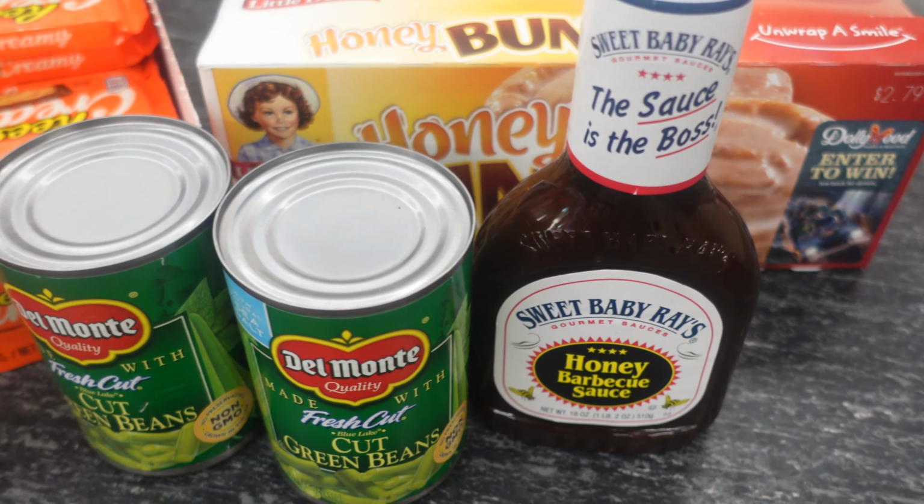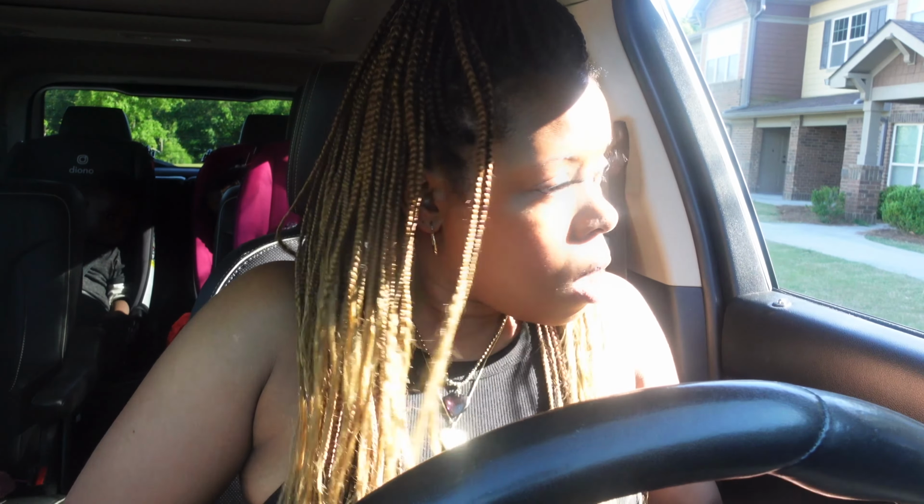And that is... That's very good. Let me see. Can't even walk. Okay, so yes, I called Ry out here to help me get them out the car. What is going on? It's so dark.